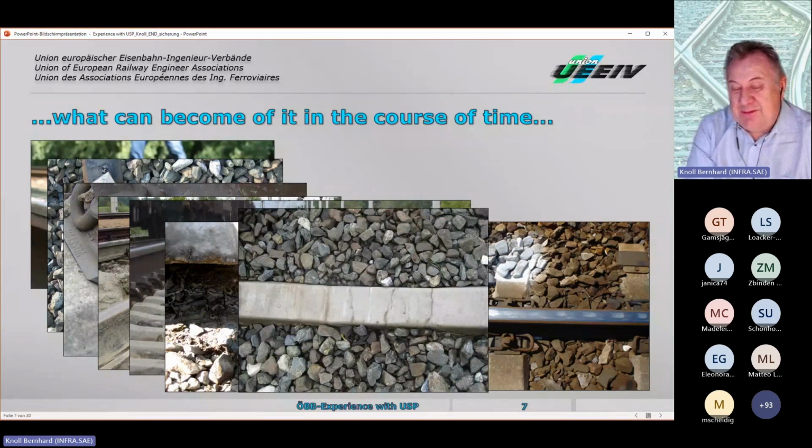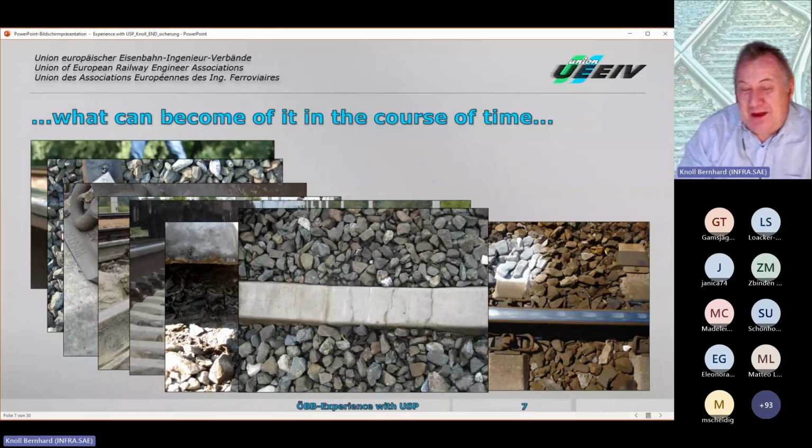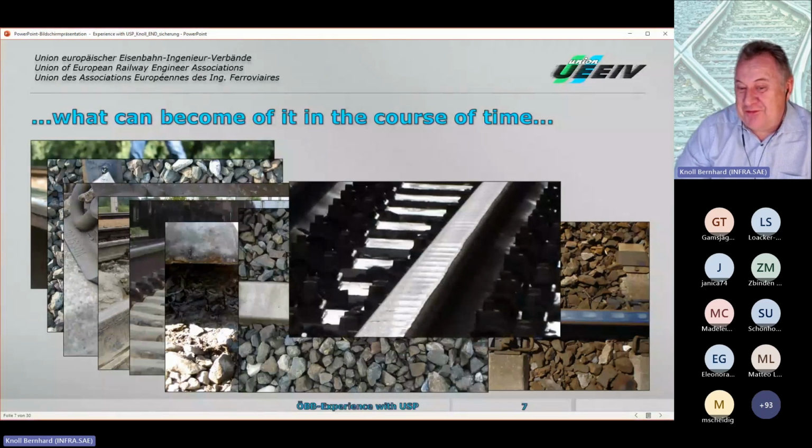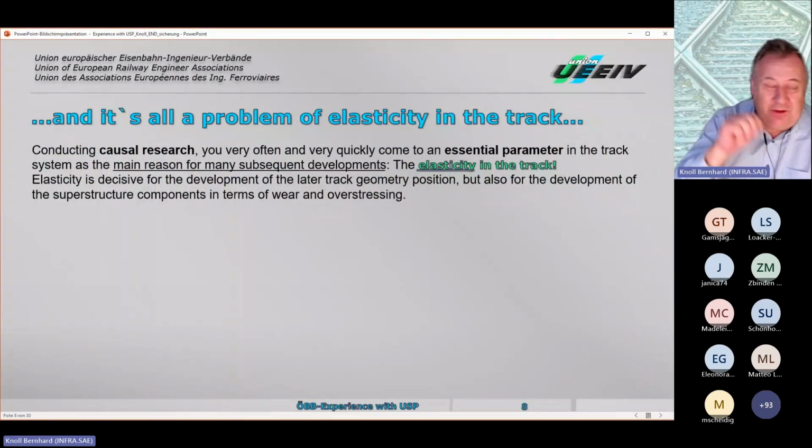This will probably lead sometimes to too high bending of the sleepers, which may cause cracks. We get this kind of steep corrugations, especially in very narrow curves. And last but not least, we probably also have to rehabilitate the ballast, and also underneath, do some subsoil rehabilitation. This is more or less the typical degradation of a track over time, which is affected mostly because of one simple problem, and this is the elasticity in the track.